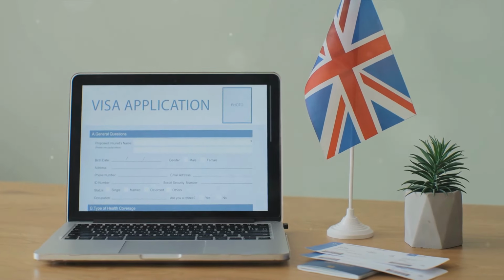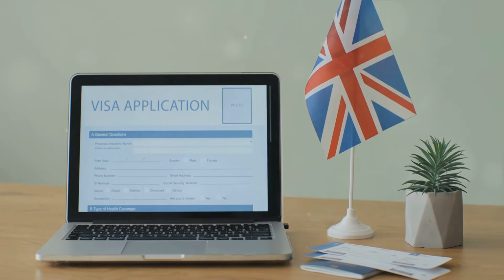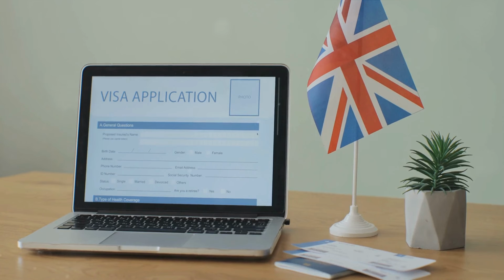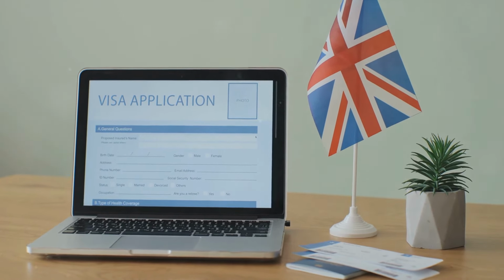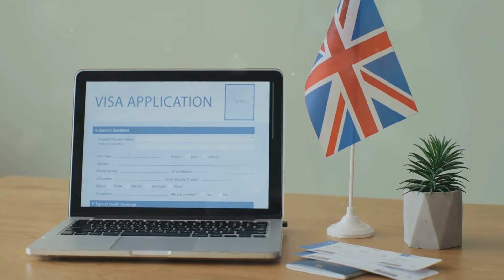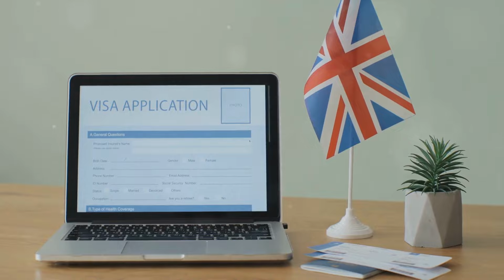So check the Immigration New Zealand website for accurate information. After paying the fee, you're ready to submit your application. You can do this online or you can send it by mail. If you're applying online, you'll need to upload scanned copies of your documents. If you're applying by mail, you'll need to send your original documents.